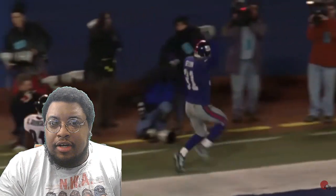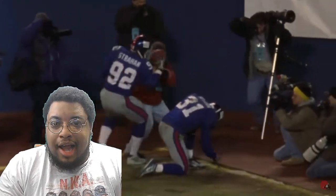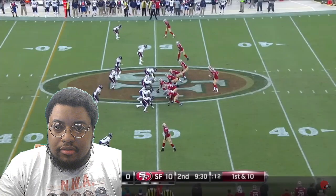Why they didn't show this, they should just show this version. This better quality. I can see the name. I can't even see the names on the other clip. 50-yard line is Kaepernick. The gun Carlos Hyde.